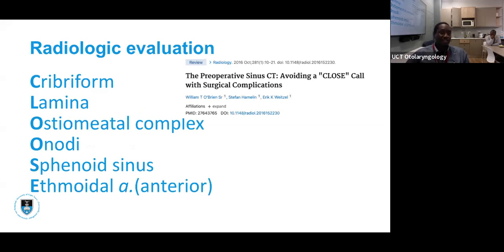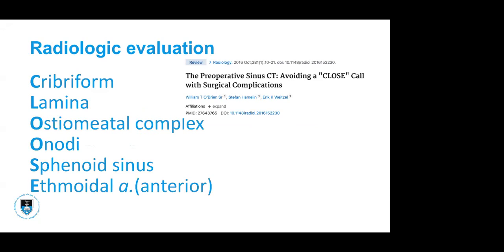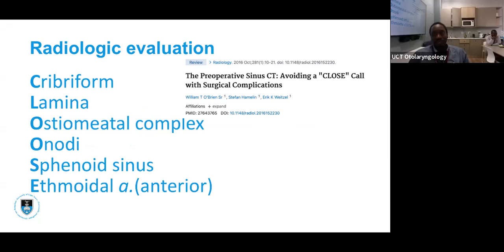William and colleagues in the United States came up with a mnemonic, a simplified algorithm for assessing the CT scan prior to sinus surgery, which has helped a lot in identifying and familiarizing with the anatomical variation in each patient, and also reducing the potential risk. It addresses the cribriform plate, the lamina papyracea, the ostiomeatal complex, including the ethmoid, and also the sphenoid and the anterior ethmoid artery.